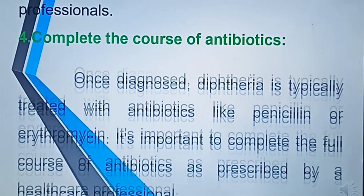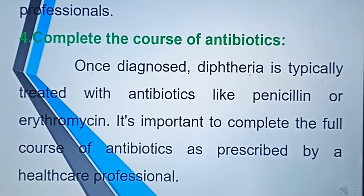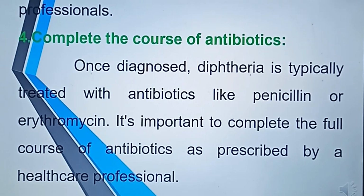Complete the course of antibiotics. Once diagnosed, diphtheria is typically treated with antibiotics like penicillins or erythromycin. It's important to complete the full course of antibiotics as prescribed by a healthcare professional.